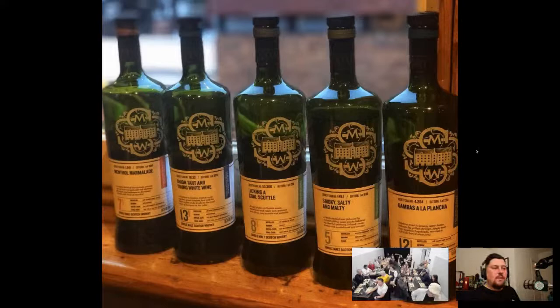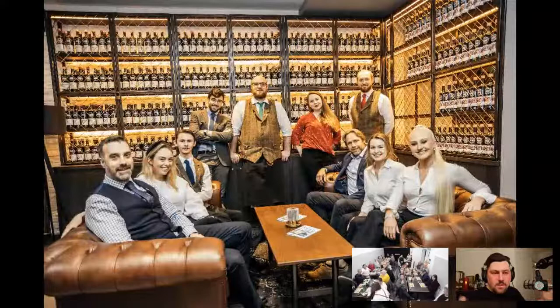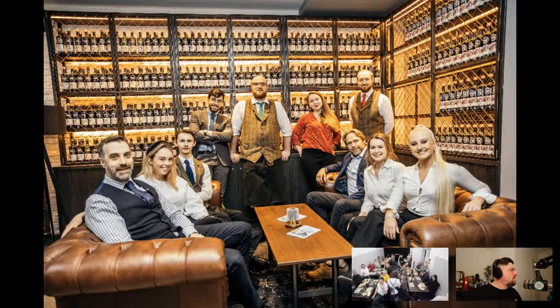And we have a great team at the Society across the world. I always show a photo of the local team, but I want to show a photo of our Glaswegian team. Good-looking characters. I don't know many of them, about half of them. But that's a photo from our new Bar Street venue in Glasgow with the bottle lockups and goodies behind them as well.